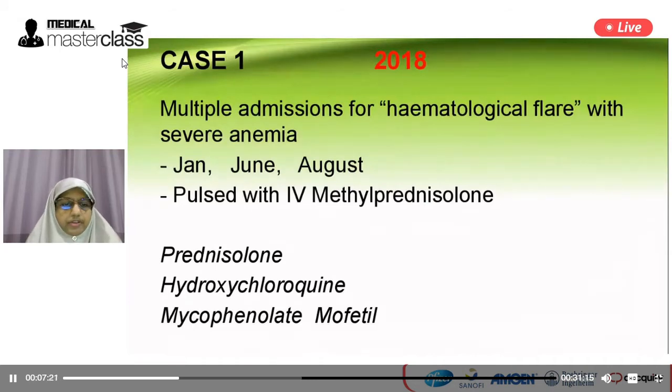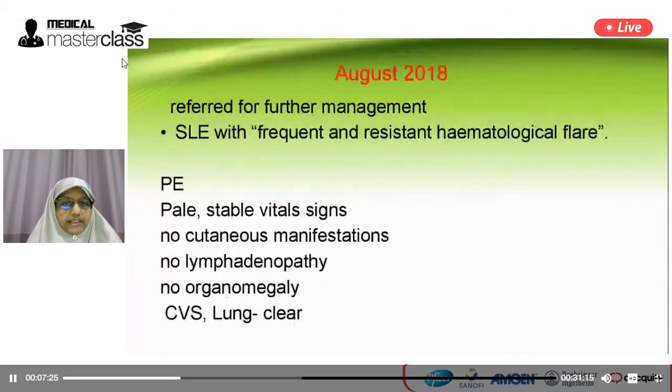So she was referred to us in August 2018 with a possibility of frequent and resistant hematological flare. In the history, we didn't get anything extra besides what she presented with initially to the other hospitals. Clinically, she was pale, but apart from that, her vital signs were stable. She didn't have any cutaneous manifestations or lymphadenopathy. She didn't have any hepatosplenomegaly, and her lungs and CVS were all clear.